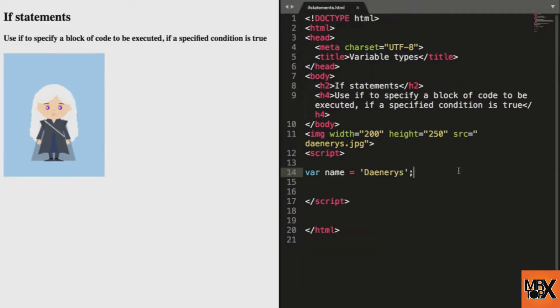So far we've been writing code that is always executed, or always run. But what if we want to write code that is only executed if a certain circumstance is true? Let's conceptualize this by thinking about if statements used in your everyday life. So if you're a Game of Thrones fan, and if not, this course might be really annoying to you since there's so many Game of Thrones pictures and stuff like that.